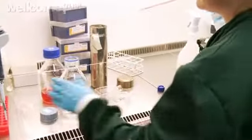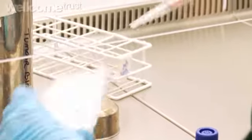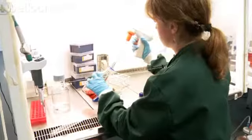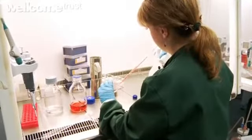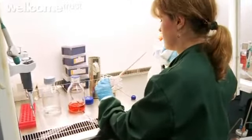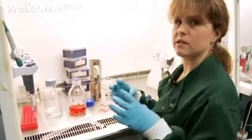So this is a bit like water, but it's got some salts and things in it, so it's just a wash to wash off any of the old medium that's still in the flask. This is a basic medium that we use in our group, specific for the kind of cells that we grow, which are cells that line the blood vessels. And then we just put the lids back on.